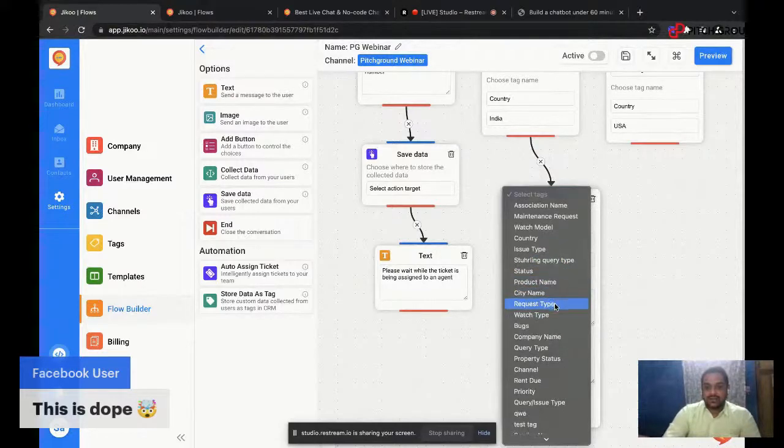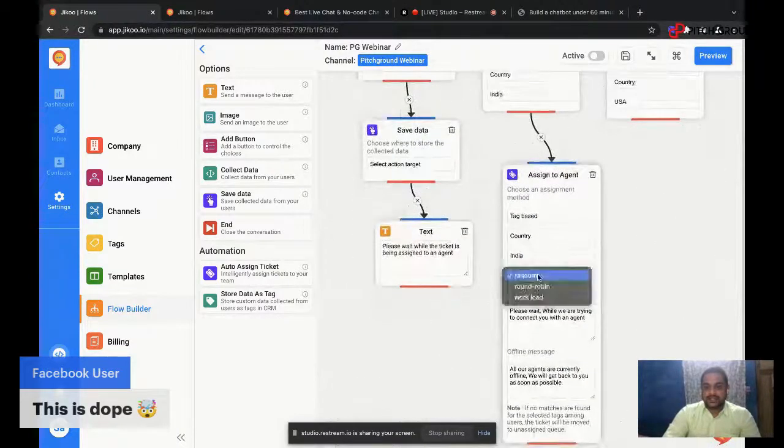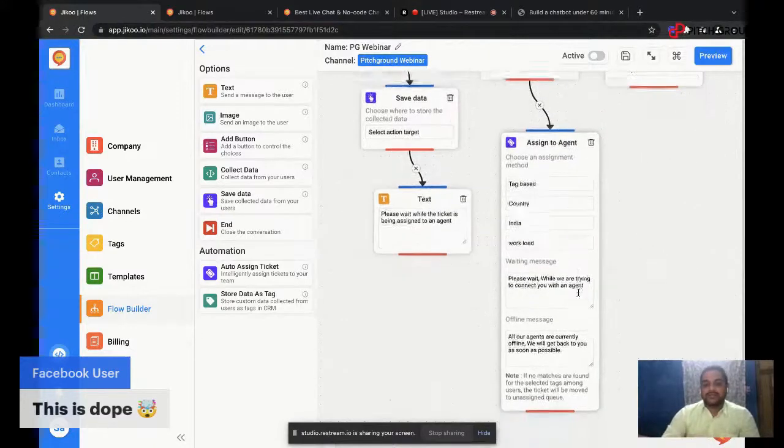Now I'm selecting the country. Again, I'm selecting the country as India. Let's say there are 10 people who are working in India. I can do a round robin, or I can also assign the ticket to the person based on the workload, right? So now I'm just assigning it on workload. What this will do is, if there are 10 people from India who are working, it will assign to the person who has the least workload, right?